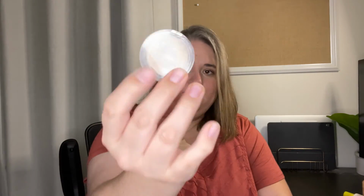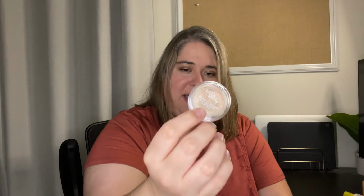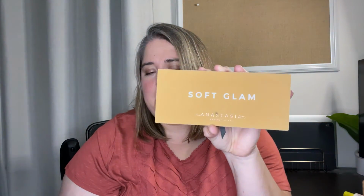Okay, now when it comes to eyeshadow, I'm actually going to put this one back in, the Maple Pecan. And then another thing that I'm going to be doing this month is I'm going to be really trying to use one palette. I only own 4 or 5 different palettes, but this one has kind of been getting neglected and I think it'll be great for fall, and that is the Soft Glam palette from Anastasia Beverly Hills.